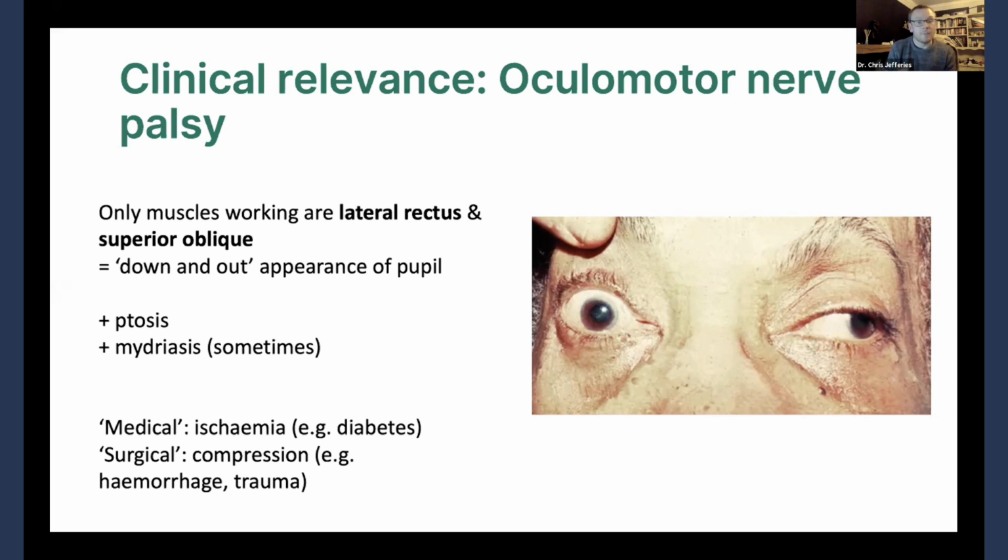So there'll be pupillary dilatation and it will be unreactive to light. So that's an example of some clinical relevance that you might come across in your cranial nerve exam and oculomotor nerve palsy. So you'll be thankful that this is all I'm going to talk about this evening when it comes to eyes. Okay, so like I said, there's a lot more. There are various other tests and reflexes that you can go into that are much more detailed than this. But this is a broad overview of the tests that you might be expected to do in a simple bedside cranial nerve examination. So let's move on and have a look at some of the other cranial nerves.